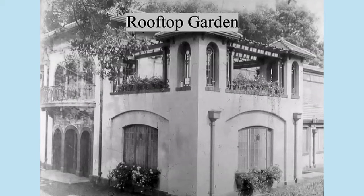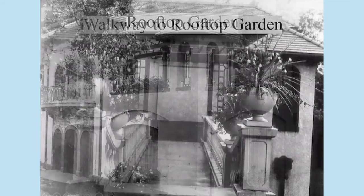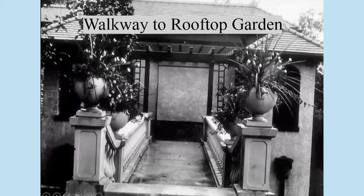And then a nice close look at the rooftop gardens when they were all decked out with the flowers. These are those windows I mentioned that are in each of the dressing rooms. And then that walkway from the driveway over to the rooftop garden, these big urns. Can you imagine the amount of time taken planting all of these each spring? And those wonderful flower boxes on the outside of the buildings too.